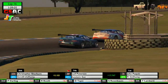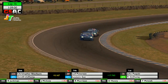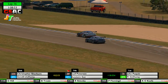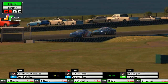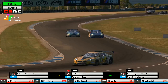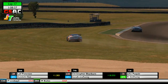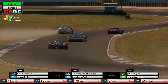Oh, and does he? Big mistake from Sherburne allows him to close, takes a little bit of a peek down into the southern loop. Nothing doing this time. Gonna get another opportunity as they accelerate off of that late apex corner, fast sweeper of Stoner, and then they transition into the braking zone of Honda, and he just gets into the edge of him, and he bumps him off course. Leif Peterson gets on the radio, apologizes to Sherburne, but Sherburne is too far back for him to give it back at the moment.